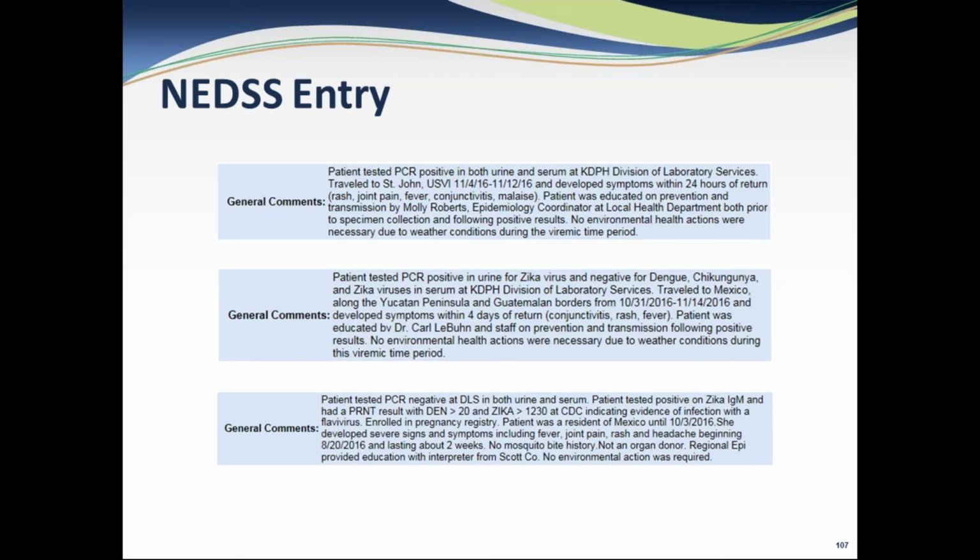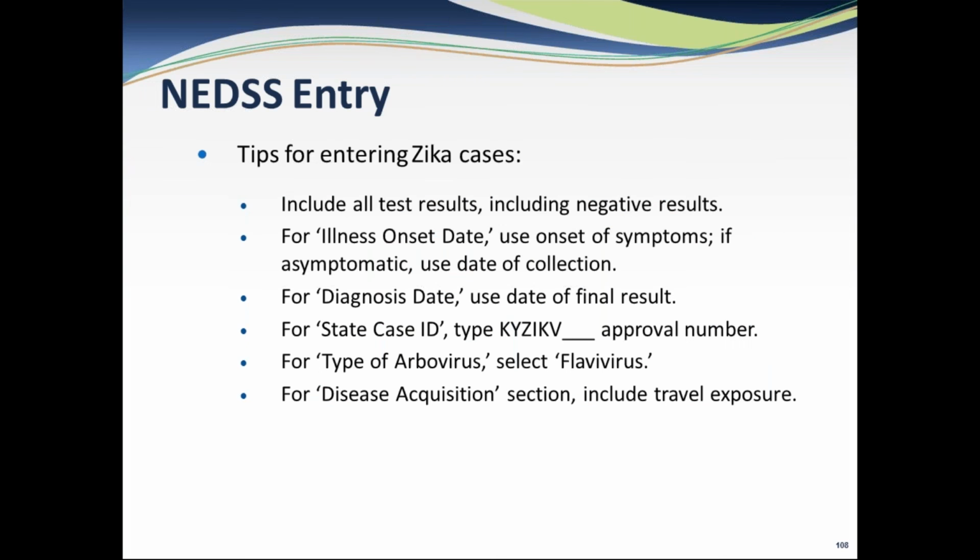So here are just some tricks or tips for entering Zika cases. Make sure to include all test results. I'm sure you are tired of hearing me say that. For the illness onset date, use the onset of symptoms. And if the patient was asymptomatic, use the date of collection. That is what the ARBONET criteria are, so I want to be in line with that.